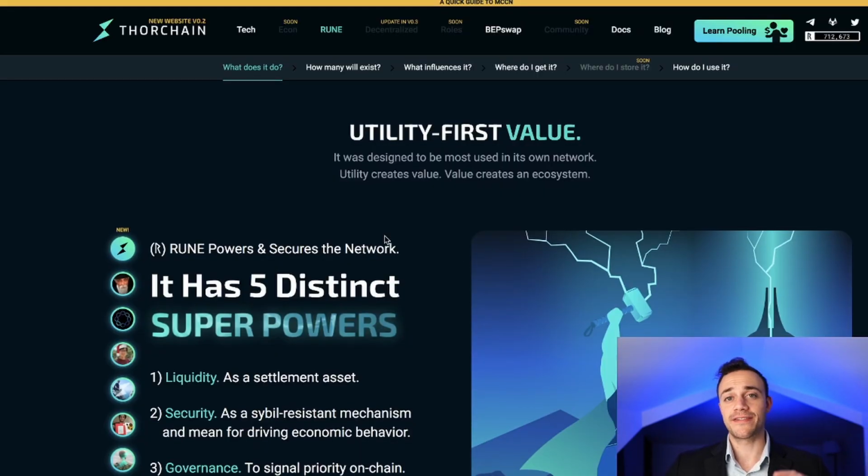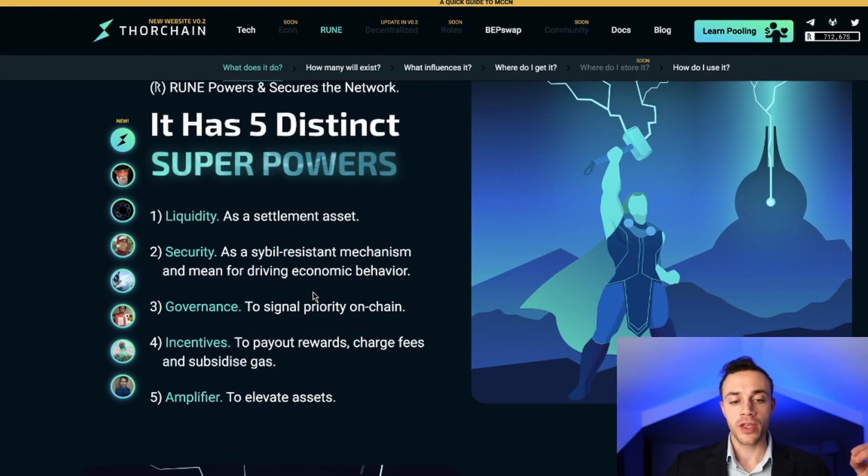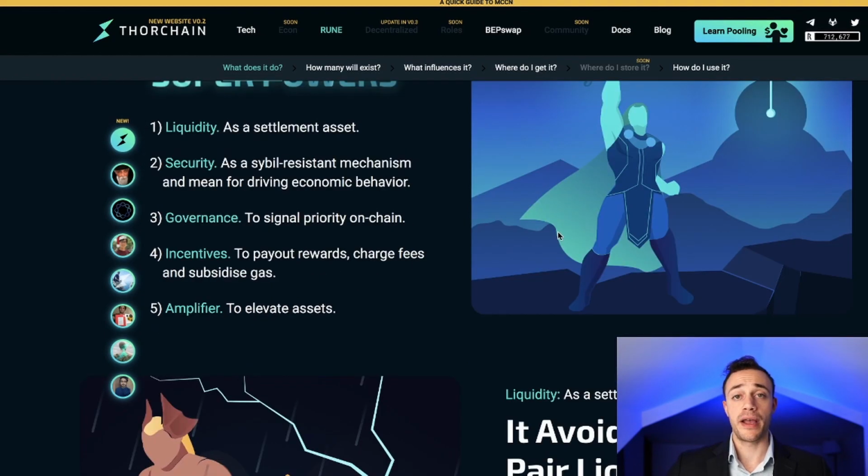So the Rune token has 5 distinct superpowers, as we can see here from the website. First of all, it can be used to provide liquidity. So let's say you're providing liquidity in the Bitcoin Rune pool. You would be getting paid out in Rune tokens in proportion to the amount of fees that get accrued. You get 0.3% of all transaction fees, depending on how much percentage of the pool that you own, of course.